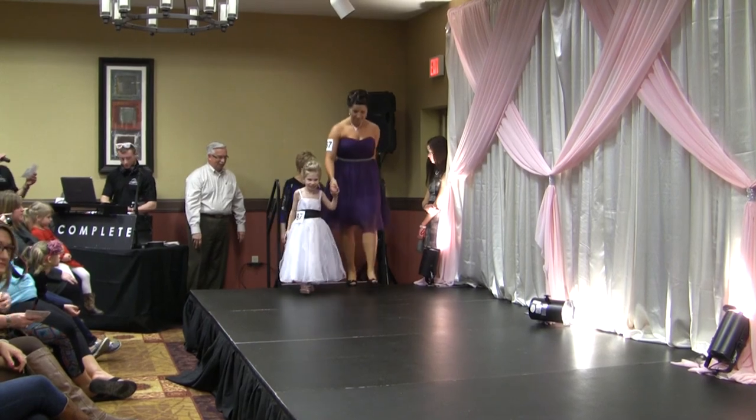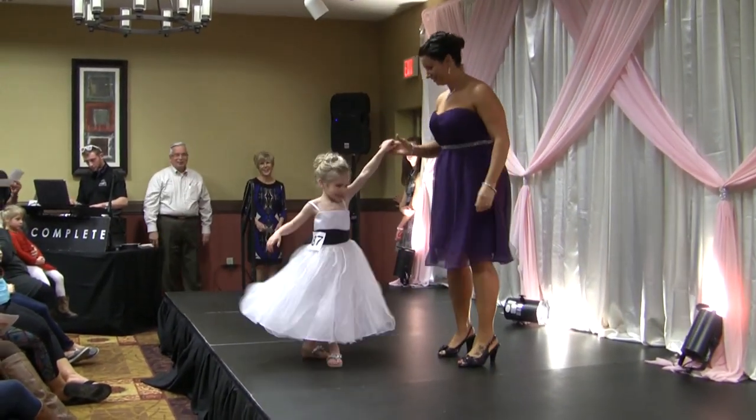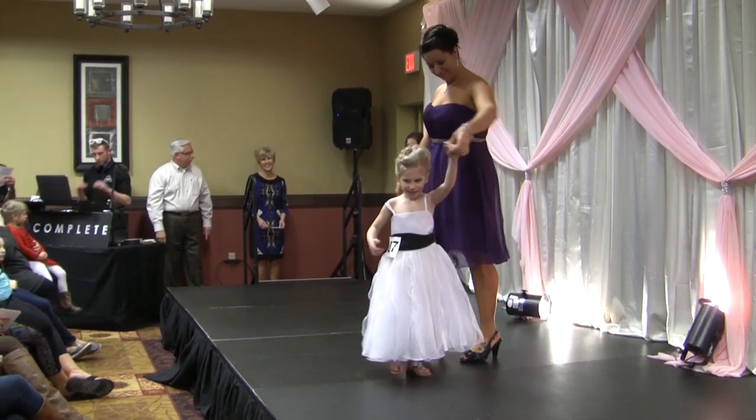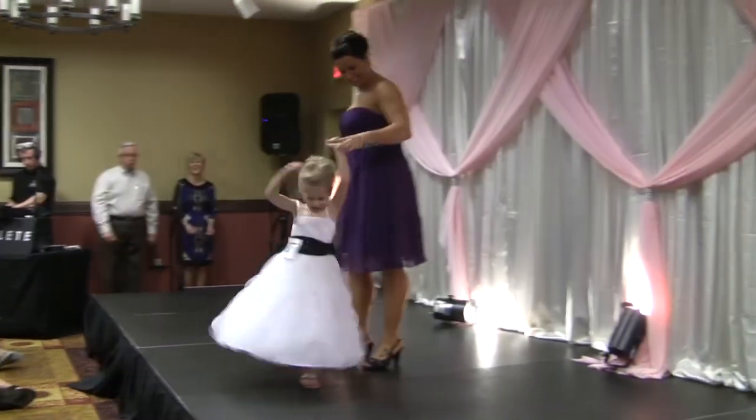All right, we have a double feature again. We have dress number 87 worn by Allie. She will feel like a princess in this fun little dress. Double spaghetti strap satin dress with flowering tendrils. Organza overlay skirt with choice of color sash. This one here is featured in white with a black sash.